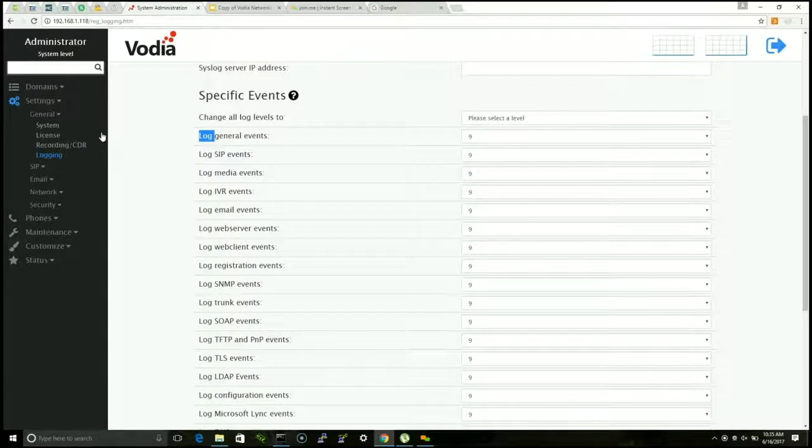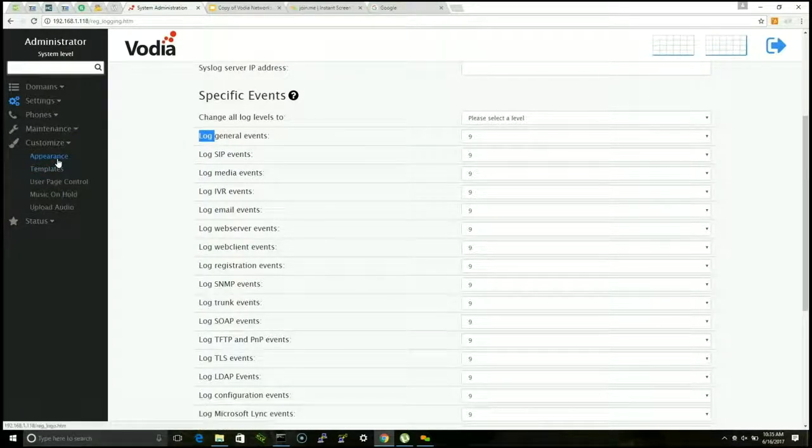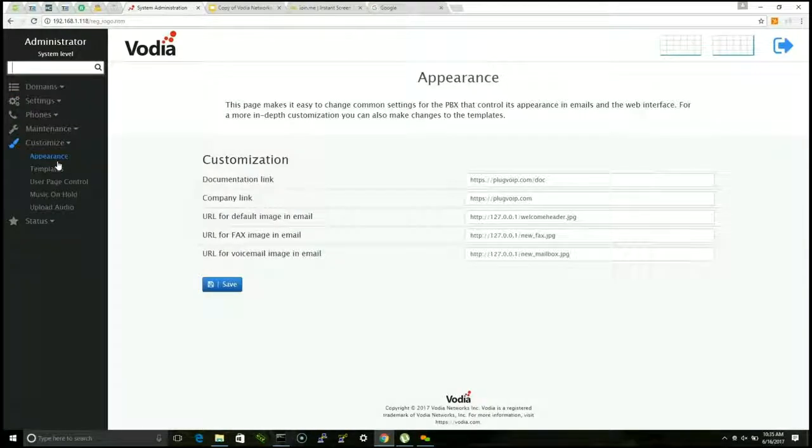Also, I forgot to mention under the customize page, you can customize your company logo and your email image. When emails go out, they'll see your logo, fax images, and voice images to email when the user gets a new mail from the mailbox.